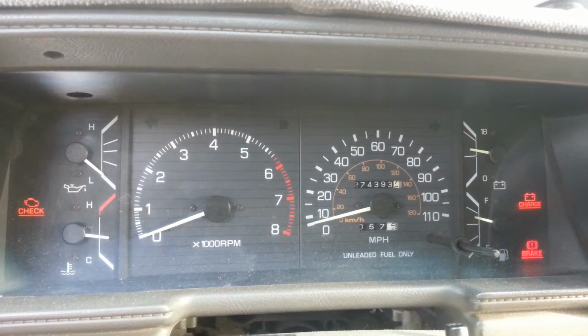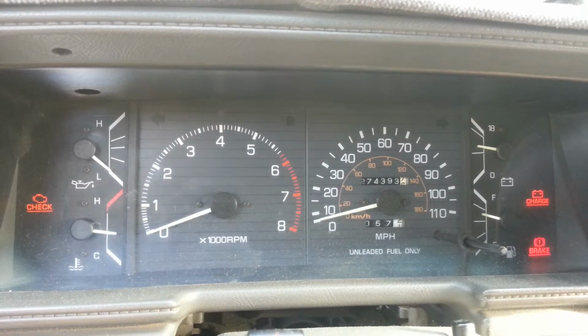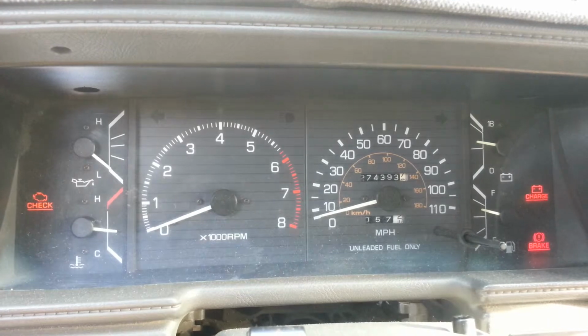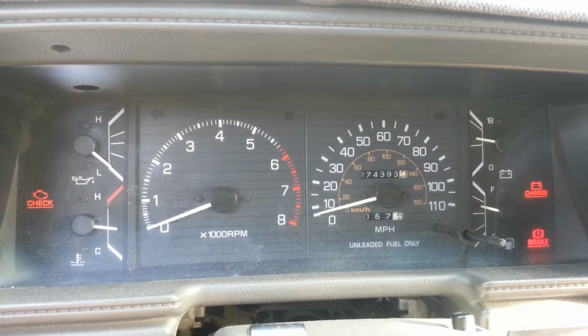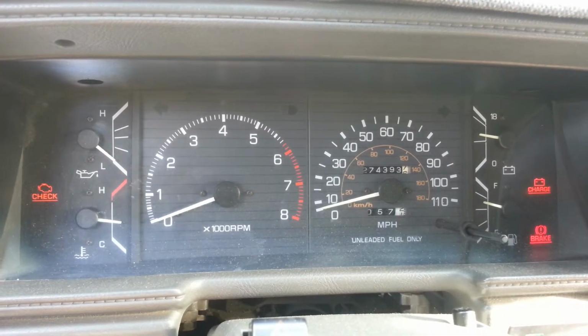And again, as most people know, almost every sensor in here is new, save a couple of them as far as EGR, things like that. But anyway, so I started to suspect the ECU.